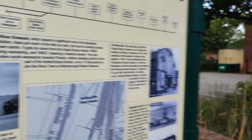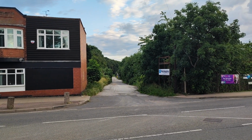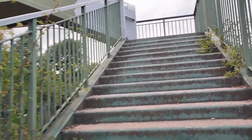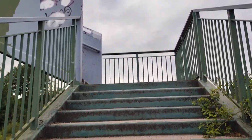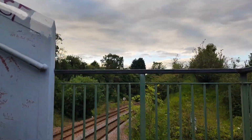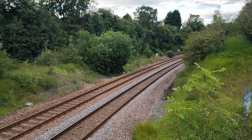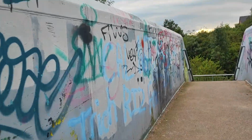Okay, so remember the building, it's gone. Yeah, it's straight down there. Okay, so one double track line. This is actually the old Leen Valley line that came into here, but of course it was taken over by the Robin Hood line and modified slightly. But it's pretty much on the same spot, apart from it's raised. And this is where it joined.